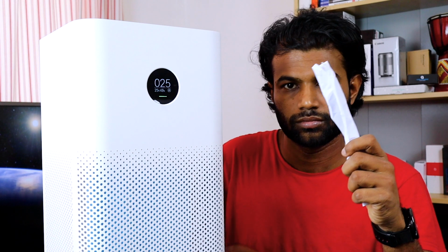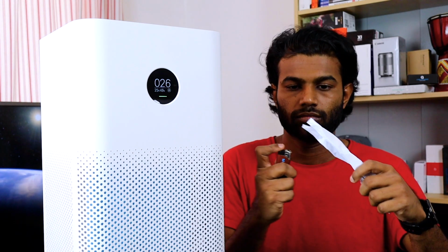My room was filled with dust, and I should check how well this does over, let's say, 2 weeks of time. I will check this thing out and give you my verdict on how well it does, and whether it's a good buy for you. Before that, let me do a quick test of the particle sensor with some smoke. Be careful when you try this at home, because your fire alarm might go off, so be cautious.